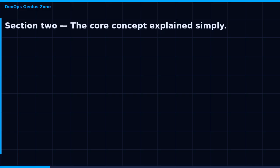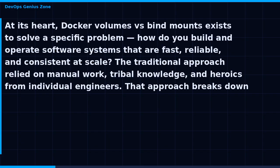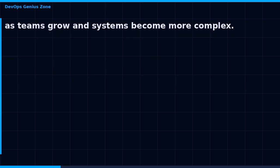Section 2: The core concept explained simply. At its heart, Docker volumes versus bind mounts exists to solve a specific problem: how do you build and operate software systems that are fast, reliable, and consistent at scale? The traditional approach relied on manual work, tribal knowledge, and heroics from individual engineers. That approach breaks down as teams grow and systems become more complex.